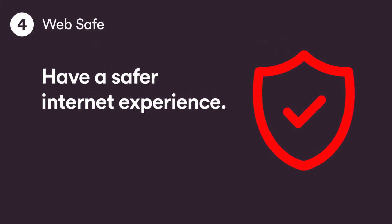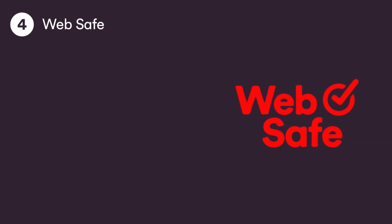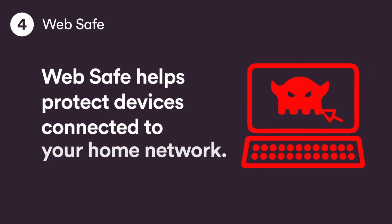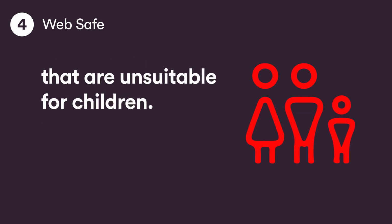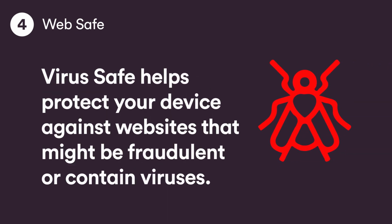To help provide your household with a safer internet experience, Virgin Media's WebSafe products, ChildSafe and VirusSafe, are automatically switched on and at no extra cost for customers with Virgin Media broadband. WebSafe helps protect devices that are connected to your home network. ChildSafe helps block access to websites that are unsuitable for children. And VirusSafe helps protect your device against websites that might be fraudulent or contain viruses.